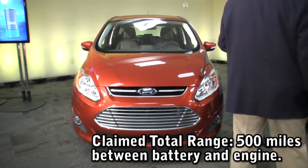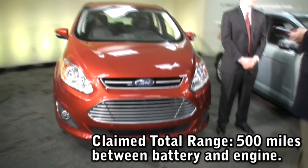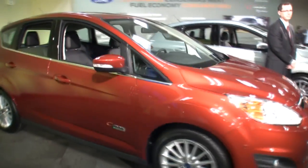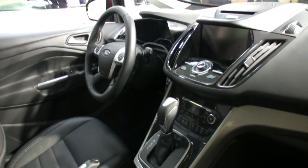Now, what are we talking about for driving range? So we haven't released the final specifications for that yet, but what I can tell you is it will be greater than the Toyota Prius plug-in hybrid that they've recently launched. And we expect in terms of overall fuel efficiency that our miles per gallon equivalent, or MPGe that you've heard of, will be better than both the Chevy Volt and the Toyota Prius plug-in.